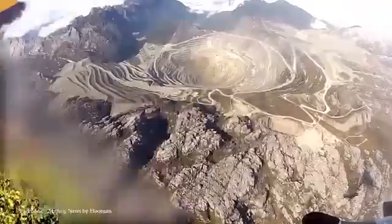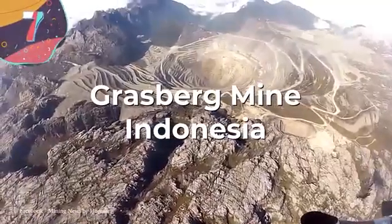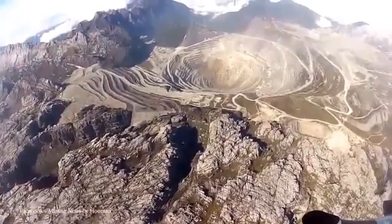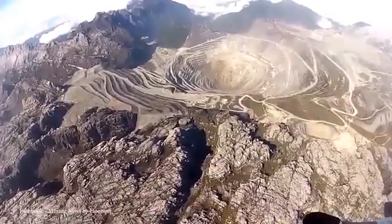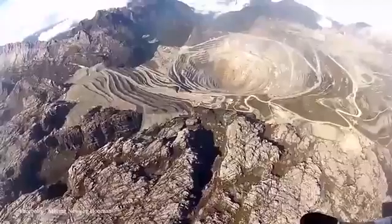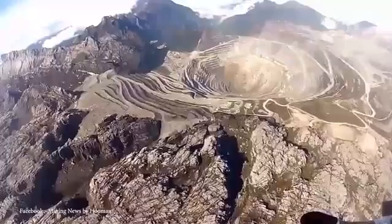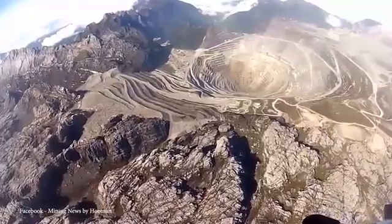Moving on to number 7, the Grasberg Mine in Indonesia. The Grasberg Mine, which is in the highlands of Indonesia, is a huge copper and gold mine. It was discovered in 1936 by Dutch geologist Jean-Jacques Dozy. The Grasberg deposit wasn't developed until much later thanks to its remote location.